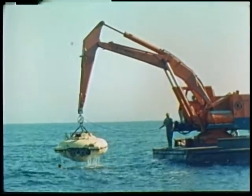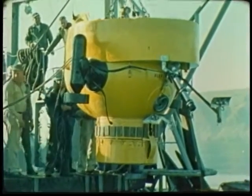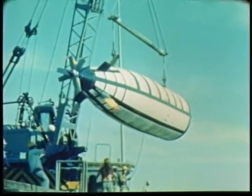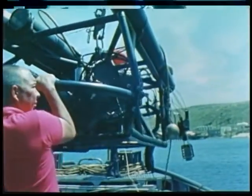Three other submersibles involved in the diving operation were designed and developed by the Naval Ordnance Test Station. These included a two-man research vehicle called Deep Jeep, a small two-man test vehicle designated MOREY, and CURV, a surface-controlled research and recovery system.